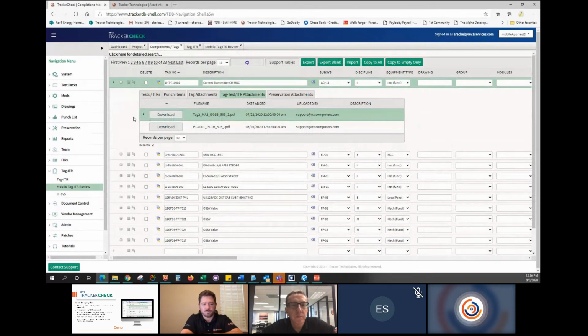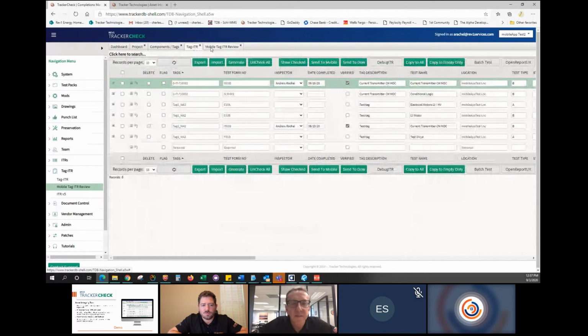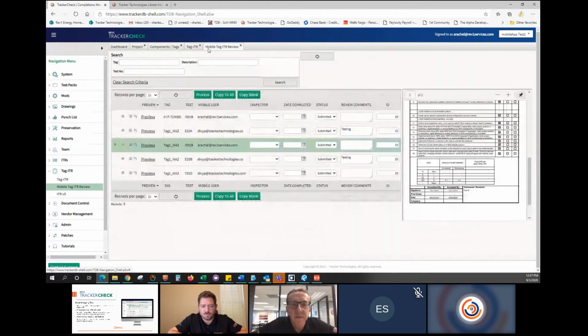So prior to this, we could search and find out if an ITR had been done. We could open it up and look at it, but we couldn't get that physical raw data off of the ITR, not easily at least. But this stores it in the table and makes it completely searchable. And then you can do anything with it. So that was the start to finish of an ITR.